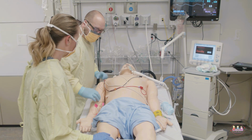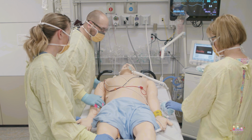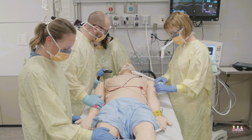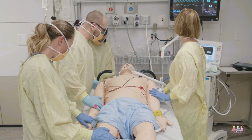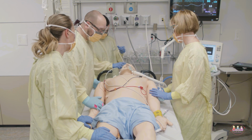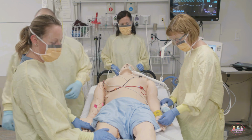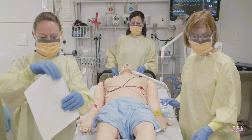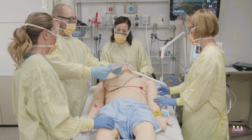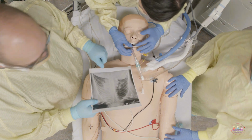Prior to repositioning the child, the procedure should be thoroughly explained to them, and they should be talked through the turn throughout the procedure. Consideration should be given to the need for additional analgesia, sedation, and/or neuromuscular blockade to ensure the child's comfort and safety throughout the turn. The most recent chest X-rays should be reviewed for placement of the endotracheal tube, the tip of which should be positioned in the lower third of the thoracic trachea.